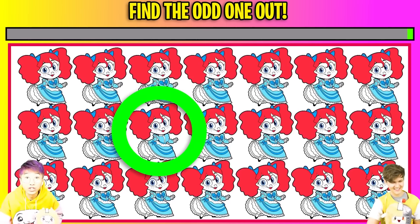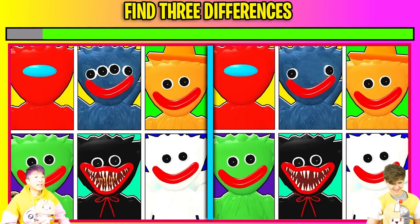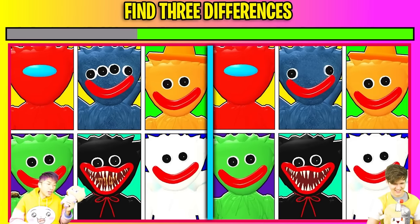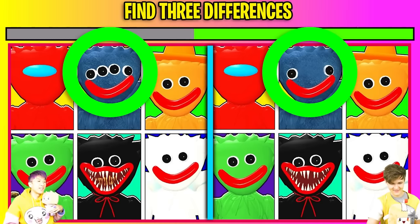This is nuts. Okay, now we gotta find three differences between these two photos. These are like the Huggy Wuggy morphs we found in Roblox. Oh man, dude, I'm stumped on this one. I see one. Silly Adam, I see one. Which one? This one, it doesn't have enough eyes. Oh, okay. I see another one.